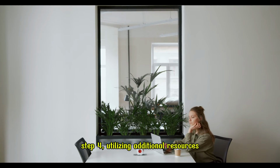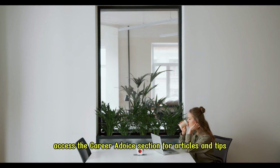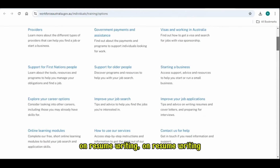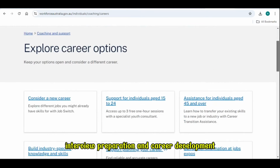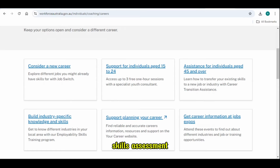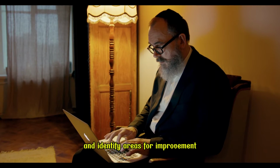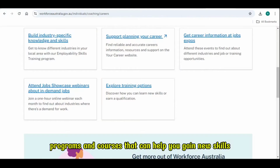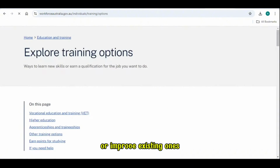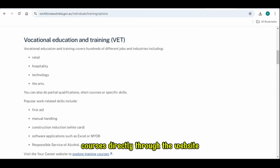Step 4. Utilizing additional resources. Career Advice. Access the Career Advice section for articles and tips on resume writing, interview preparation, and career development. Skills Assessment. Use the skills assessment tools to evaluate your skills and identify areas for improvement. Training and courses. Browse available training programs and courses that can help you gain new skills or improve existing ones. Register for relevant courses directly through the website.